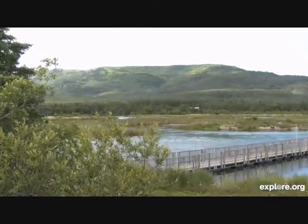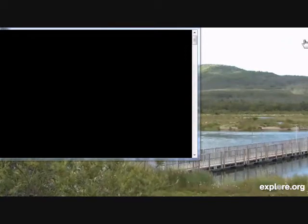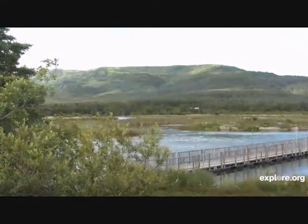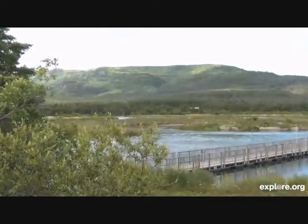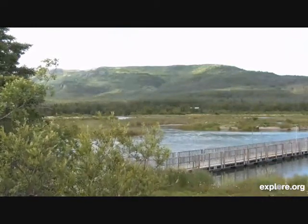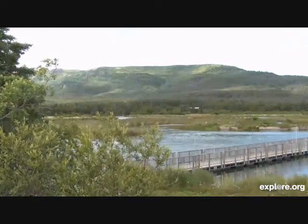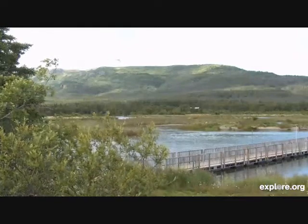Bears will den up on Dumpling Mountain, and there are places on Dumpling Mountain that I can go to fairly consistently and find bear dens. So certain slopes seem to attract bears every year. They tend to den on very steep slopes that collect a lot of snow. I've seen them on south-facing slopes and north-facing slopes, so the aspect of the slope doesn't seem to matter. It seems to be more or less whether or not that slope can collect snow.